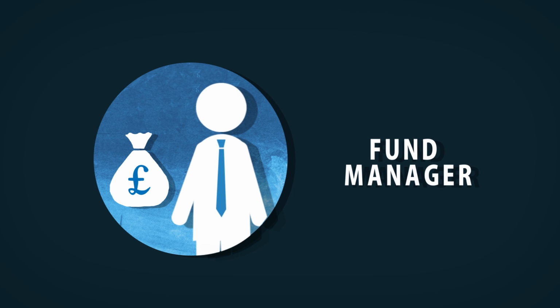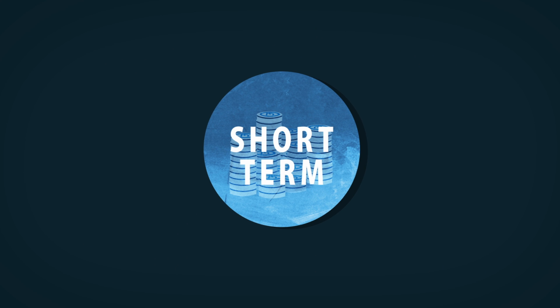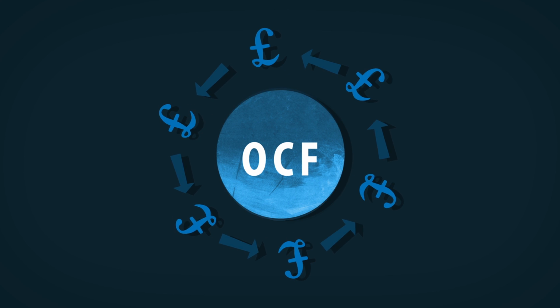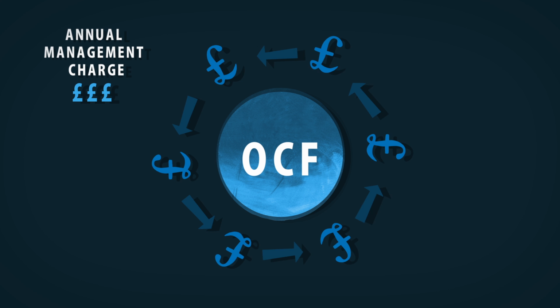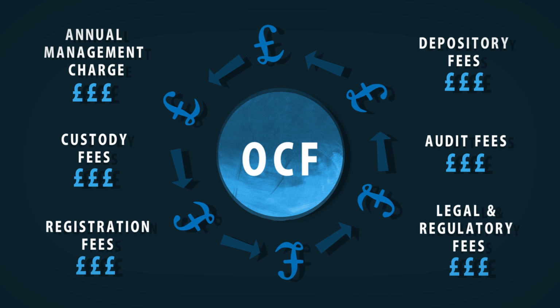On the one hand, you could choose to be an active investor, entrusting your money to a fund manager who will buy shares and trade them regularly according to his or her opinion of how much money they can make in the short term. There are a number of costs associated with this type of investment. First, there's the ongoing charges figure, the overt costs that investors incur by investing in a fund. This includes the annual management charge along with other costs such as depository fees, custody fees, audit fees, registration fees, legal and regulatory fees. Together, they add up to 0.85% on a typical actively managed fund.